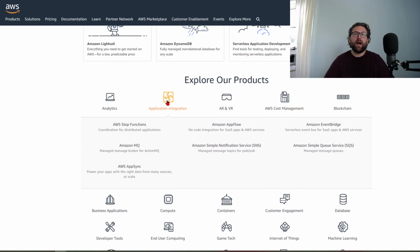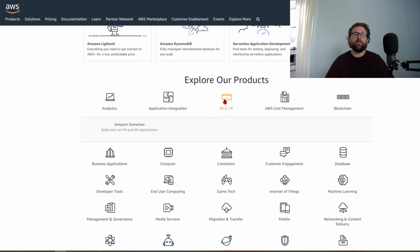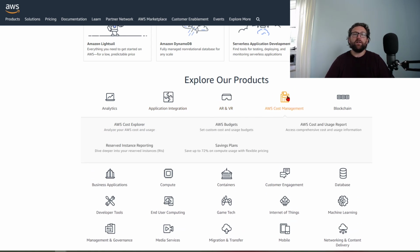Now, application integration, Step Functions. Yes, you have to know Step Functions for sure. MQ. Probably not MQ. There's probably not going to be questions on MQ itself. AppSync, I would say probably not. AppFlow, again, probably not. If anything, know what these services are, but not intricate details. SNS, SQS, yes, definitely. Know SNS, know SQS. EventBridge, again, just maybe know what it is. No questions on Sumerian.